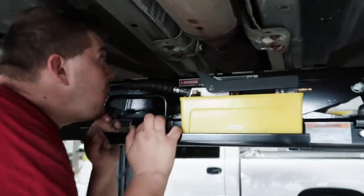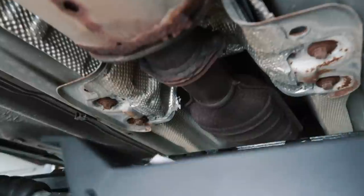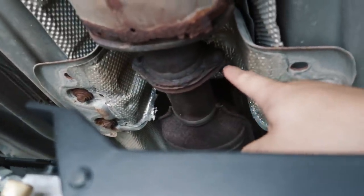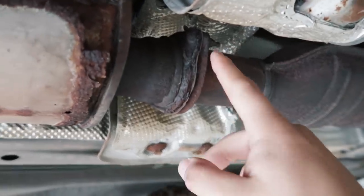Yeah, you see the cat has the O2 sensor at the top. Look at the bolts. Yeah, I know. I told you, there's like no bolt there anymore. That is not even a bolt. What the heck? That was at one point a bolt. Probably have to cut on the back side of this and get all that crap out.